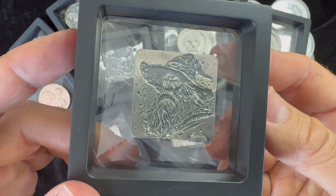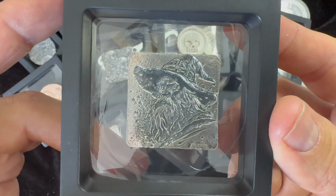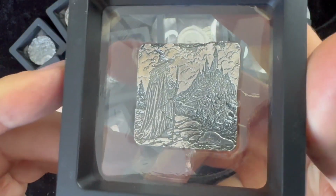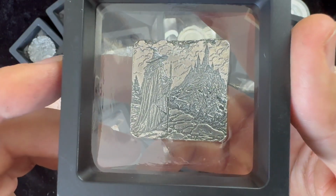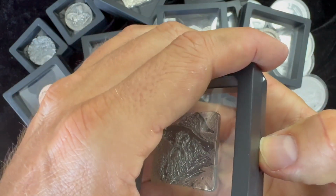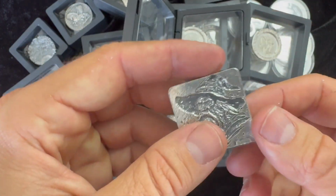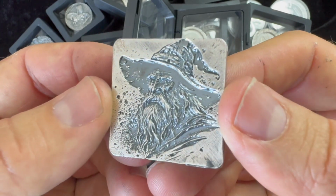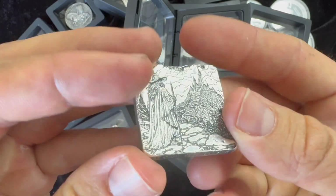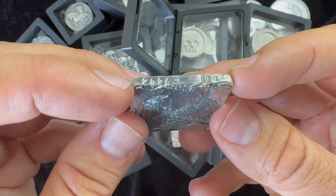So here's the final new one to be added to the store, and that is the Wizard Antiqued art bar, and it is just one of my favorite designs. Tells a story looking at it. It's such a beautiful piece and very low mintage. I think there's only 2 currently available. Well, two in existence, excuse me, and this is one of them. So take a look at that. This one, again, hand stamped 2024, number 2 of 2.